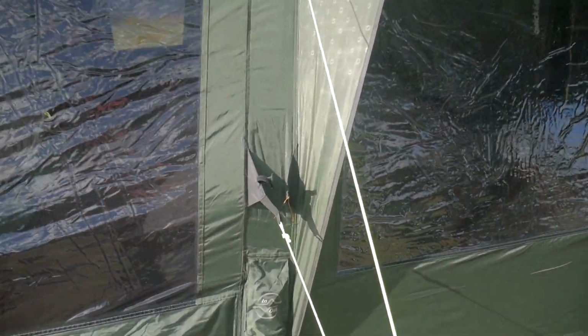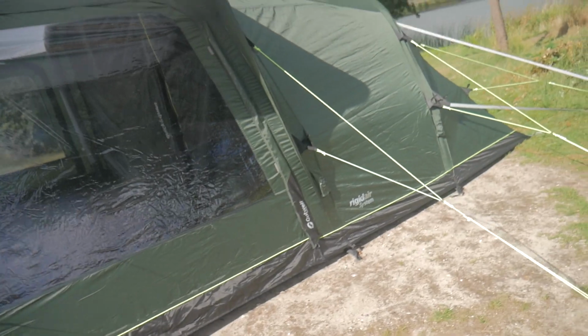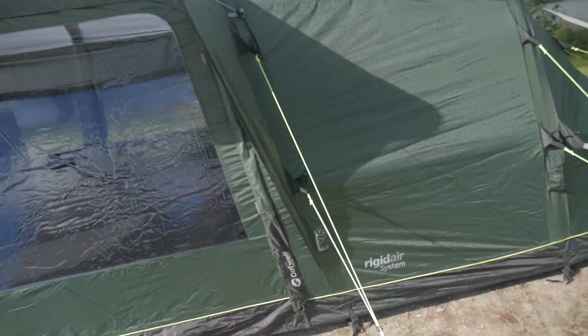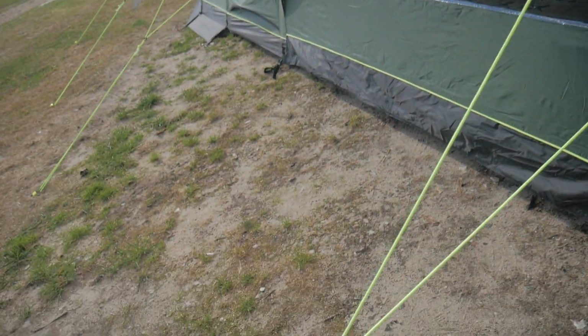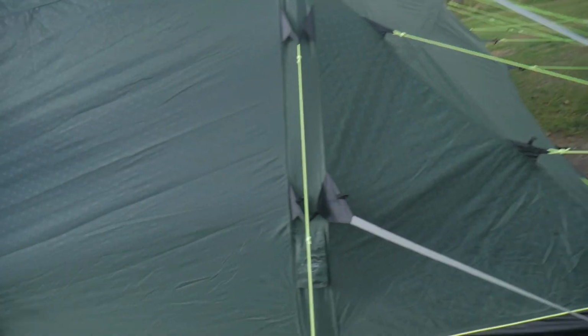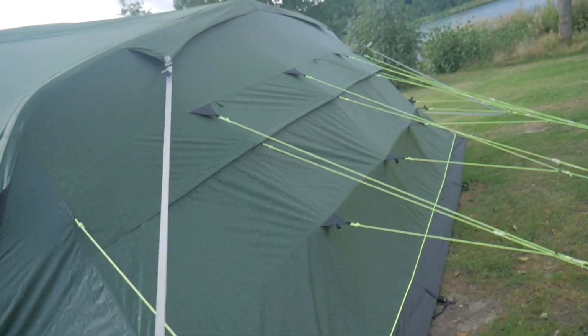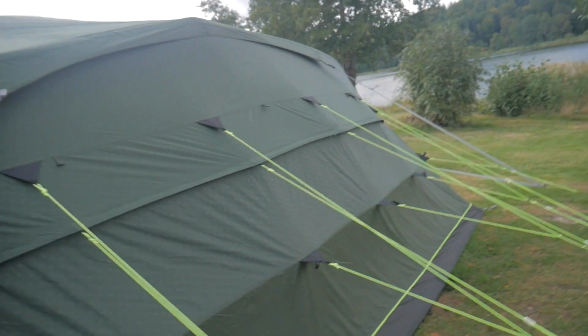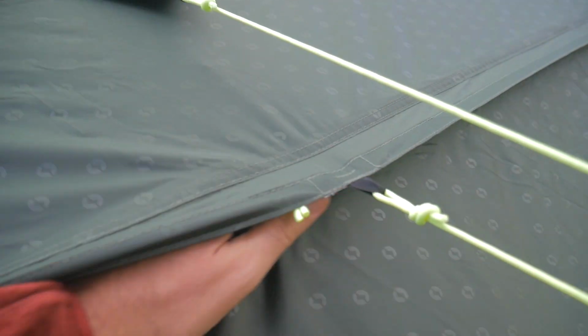Inflatable again, you've got the valves here, pump in, let the air out. And round the back here, you can see all the guy lines coming through round here, and we've got the big grey storm straps at the back. Now, one thing I did mention about the big flap at the back, here's where you've got the big vent. And if we just find where the zips are on here today, there we go. And we can unzip those.